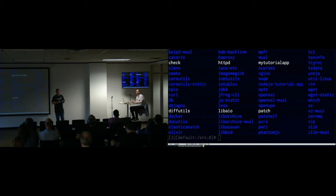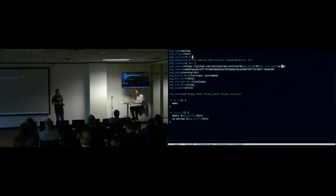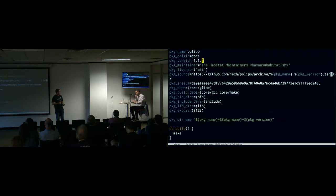Polipo, if you haven't used it, it's a caching proxy. So maybe you've heard of Squid. Polipo is a C app, and it's really small, really simple to use. So I needed to add some proxying to my build environment because I had terrible internet. So I wrote myself a Polipo plan. And so first things first, we've got our package name, polipo, fairly straightforward there. This is a core package now. I wrote it, but seeing how I work at Chef, I pushed it into core.